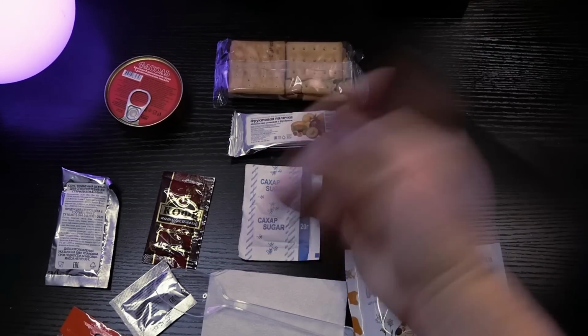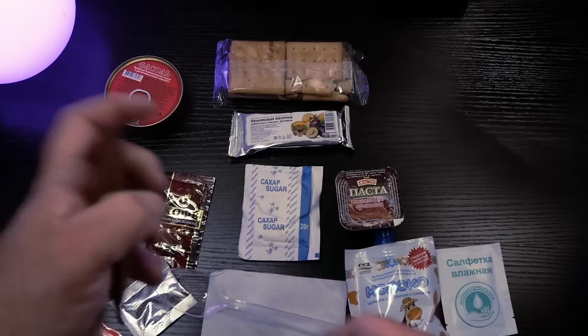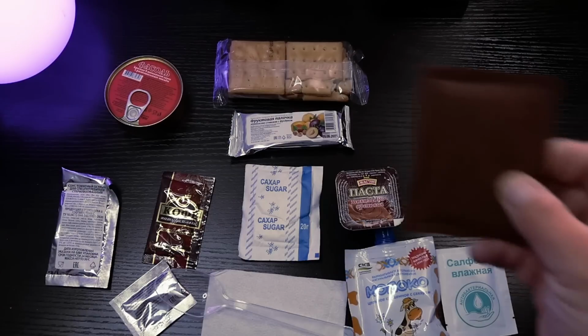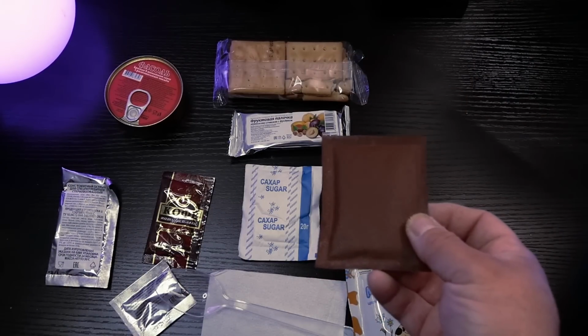This has iron filings in it, along with some other chemicals. When exposed to air, the reaction causes it to heat up. Already I can feel it starting to get warm. Nice that they provide this. This is definitely a high quality item for a ration built for the Arctic.